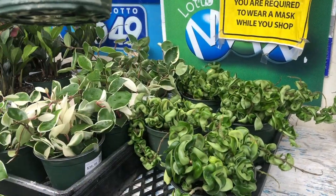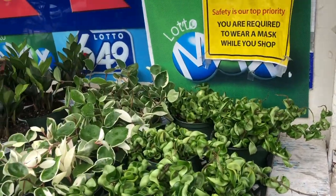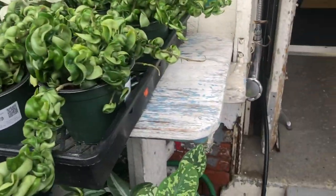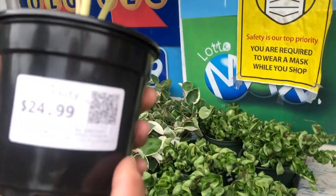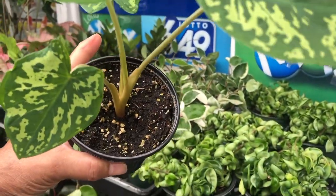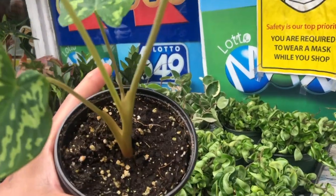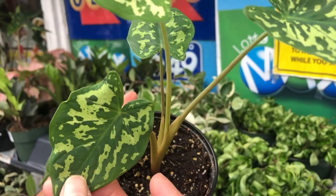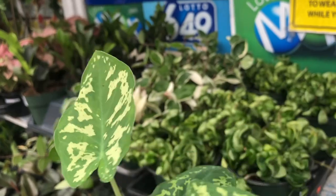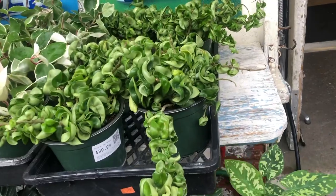Hindu rope. Magkano to? Wow, Hilo Beauty. Look at this guys, ang ganda oh, Hilo Beauty. $24.99. Parang red to, pero maganda, parang yung gusto ko, aglaonema tricolor. Pero maganda siya, no? $24.99 to.